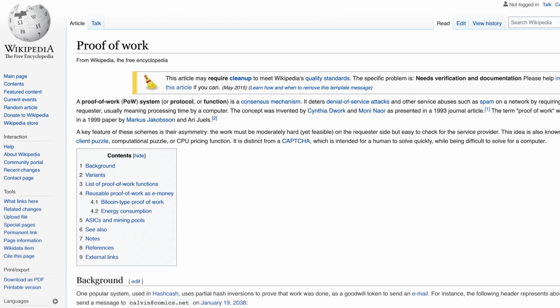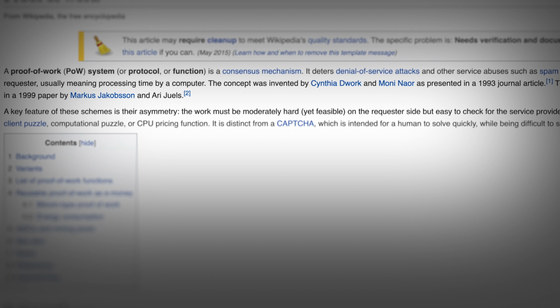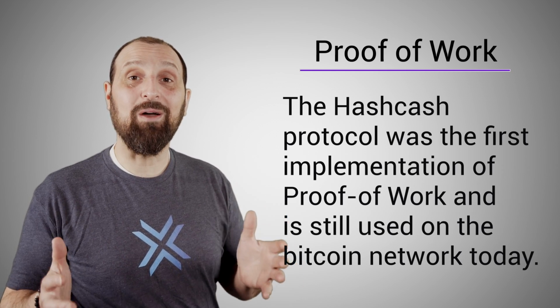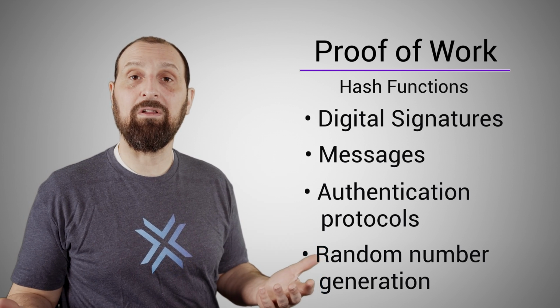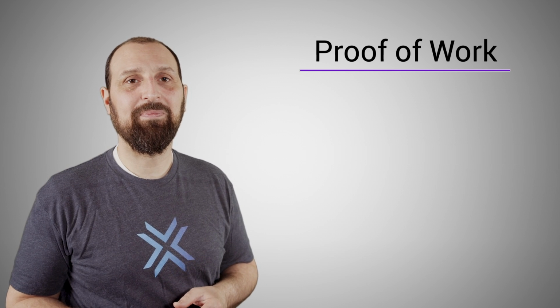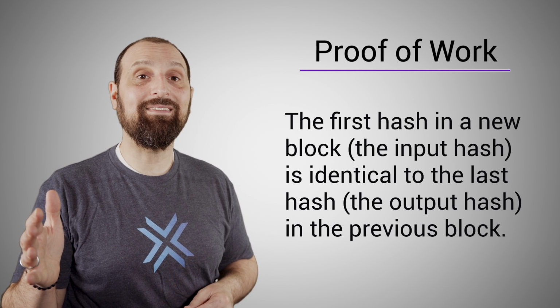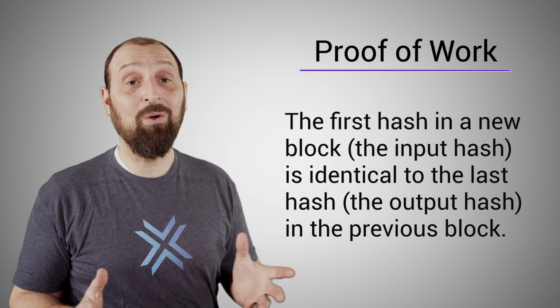We'll revisit that in just a minute, but first, we'll take a look at the brief history of blockchain proof of work. Taking a stroll over to Wikipedia, we find that the proof of work concept was invented in 1993 and formalized in 1999. The first implementation of proof of work was in a protocol called Hashcash and is still currently being used on the Bitcoin network today. Bitcoin uses this hashing function to mathematically solve the puzzle. Once solved, a hash is created. The way this works to maintain the integrity of the blockchain is each ending hash in a block is the same as the first hash in the next block, creating a chain of blocks, or a blockchain.